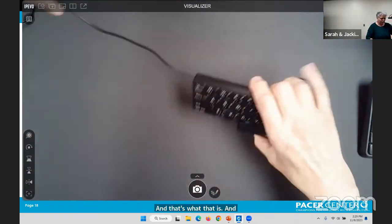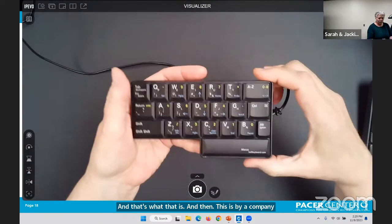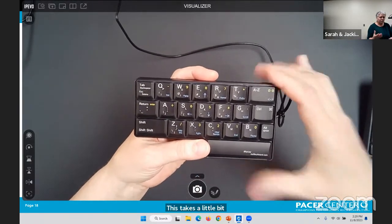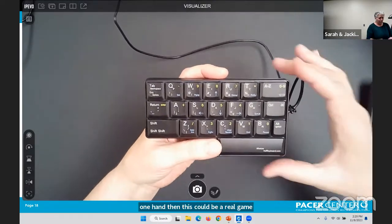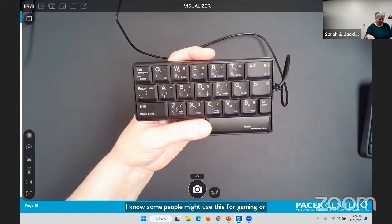And then this is by a company called Matias. I'm going to hold it up a little bit. This takes a little bit of a learning curve, but if an individual only has the use of one hand, then this could be a real game changer. I know some people might use this for gaming, so they have a hand free for something else.